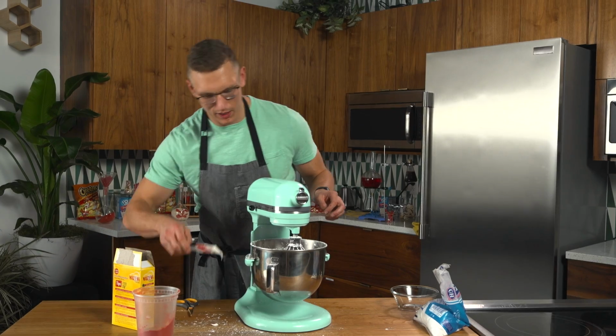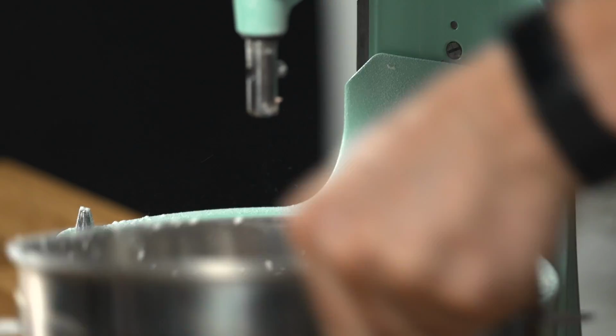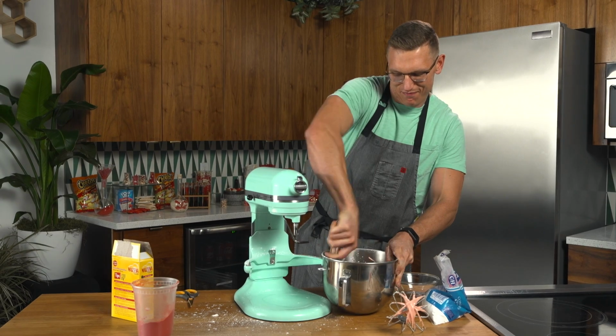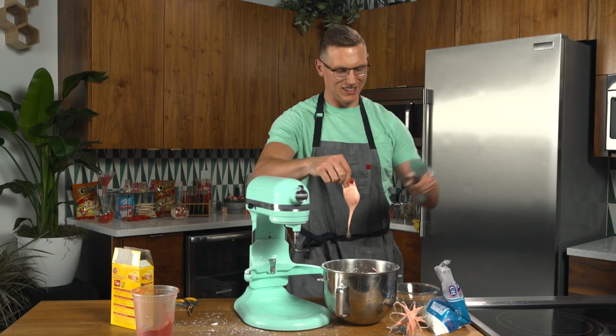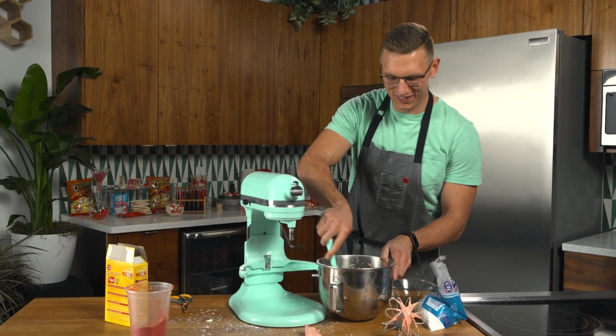All right, this is looking nice against all odds. Take this out, scrape down the sides, make it nice and smooth. Are you kidding me? The freaking paddle just falls off? What is happening? Great. Put that there.